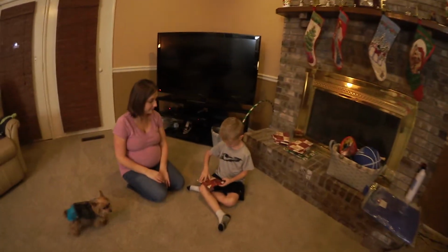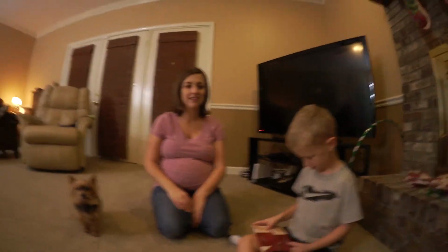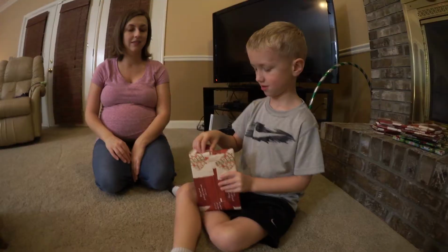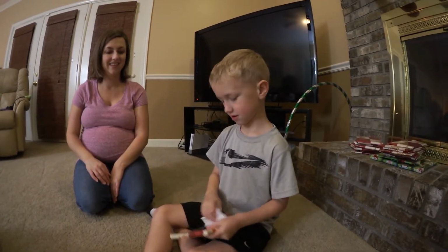Time to open today's Advent book. Yes. Our Advent present that Mommy spoiled. What are you barking at? What do you want? It's time to play. We're gonna have to teach you how to tear into presents. Rip it, but don't rip the book.